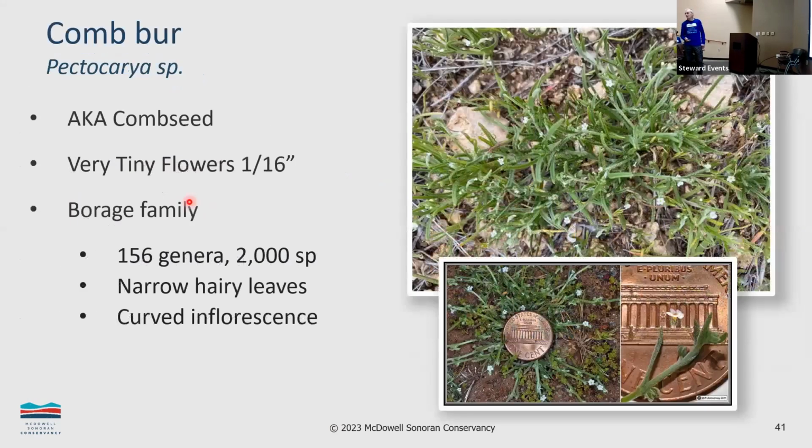And here we are with the little one that you might need the magnifying glass for. As part of the borage family, that means curved inflorescence and sticky, hairy, and might be irritating if you brush up against it. But really a beautiful little white flower. And these have been out already this year. But you can see how tiny this flower is.